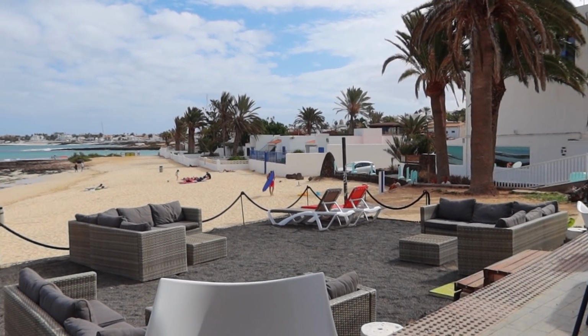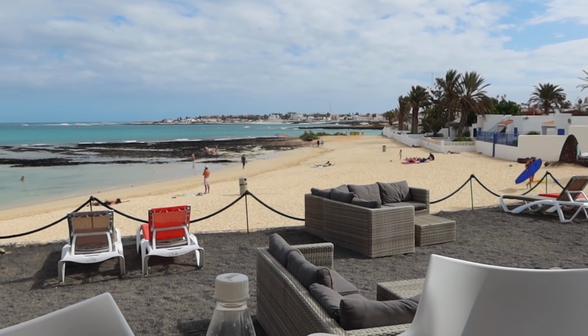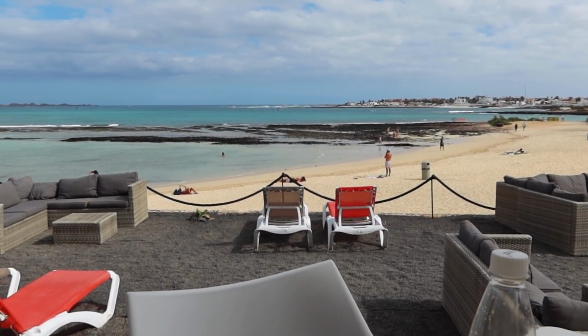Never been here before. What's it called? Anno 2011 Beach. It's a really good little spot actually. They've got lots of seating, really nice view of the beach. They do good coffee as well. Good coffee, which is important for you. Could become a new little favourite here.